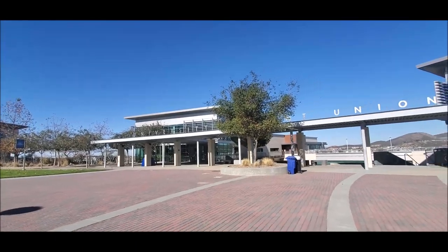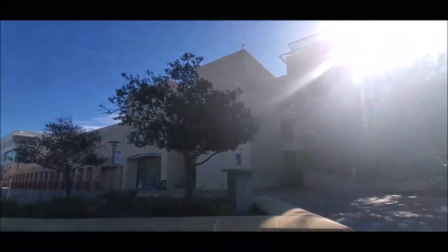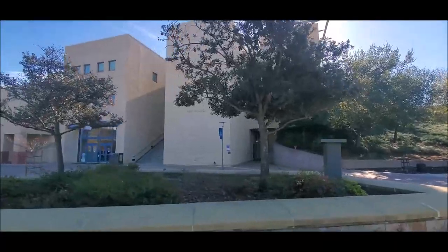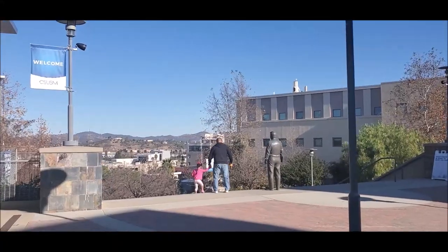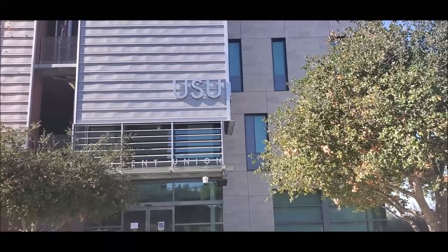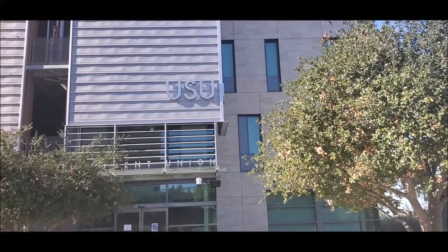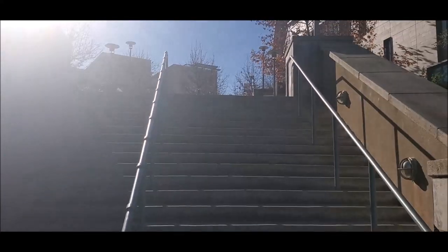Here's the University Student Union, also known as USU. And in front of that is the Arts Building. See, there's the Arts Building. Now guys, we are in front of USU, also known as the University Student Union. And there you go, and you can see there is a lot of steps all the way.